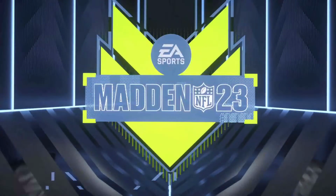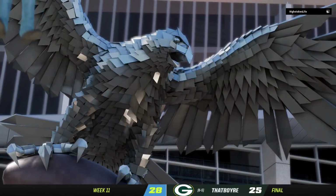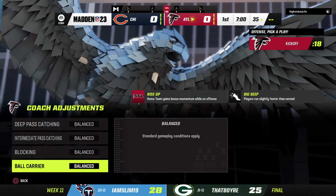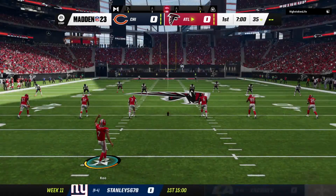The weather this time of year in the South, perfect. Fall football weather, and we've got the roof wide open here at Mercedes-Benz Stadium in the heart of Georgia. Today we've got an interesting Week 11 matchup on tap between the Chicago Bears and the Atlanta Falcons.